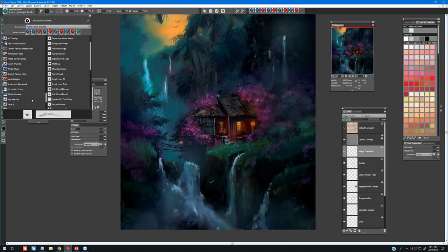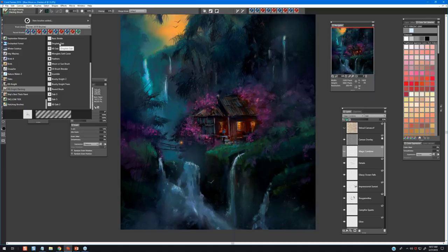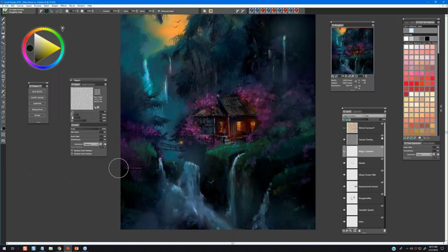One of them is, let's see if I can get to this real quick here. This brush called Droplets Dab. The way you want to use this brush is that you just use it with your mouse and tap with it. Let me see if I can get a color that's going to come out nicely. You'll see that all you need to do is just tap. And I love it for flowers. It makes beautiful flowers.